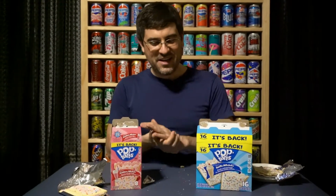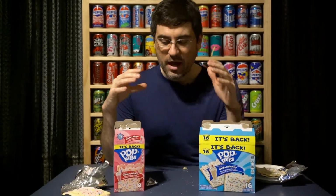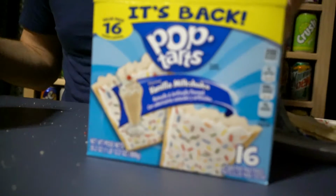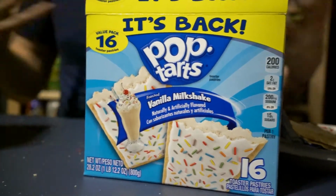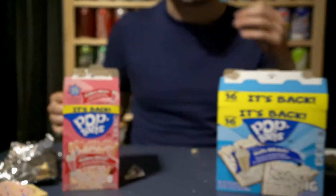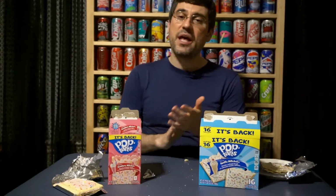Good Lord. Gimmick grade. Hey, this is a place where Pop-Tarts are kind of looking up a little bit. I like the idea of going milkshake. It doesn't make a ton of sense to call it milkshake, but they did it anyway. They brought back a flavor that was apparently pretty popular 13 years ago. So for the gimmick, I'm going to give it a solid 7.5.